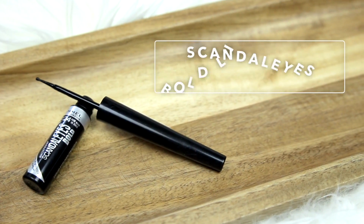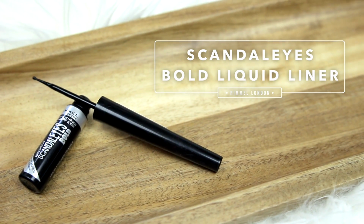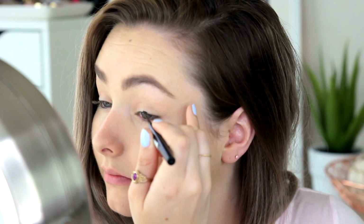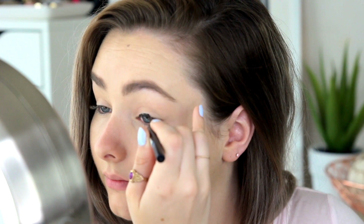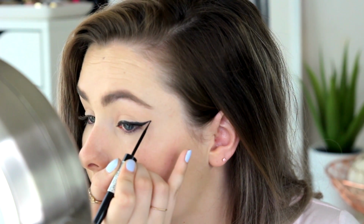I know this foundation is quite dewy and glowy, but I do want to mattify a little bit of my face. For me personally, my go-to when I want to look really put together and have a kind of glamorous look on but don't want to take too long, I always opt for a winged liner. So today I'm going to be using the Rimmel London Scandaleyes liner. This one is waterproof, it holds up to 24 hours, it's smudge proof, and the applicator is really neat. It has a little bit of a ball tip that makes it super easy to get everything even looking, and that is what I'm doing here, just winging out my normal eyeliner.